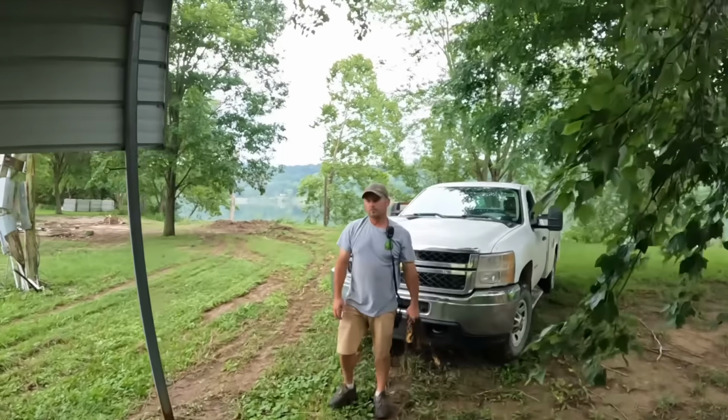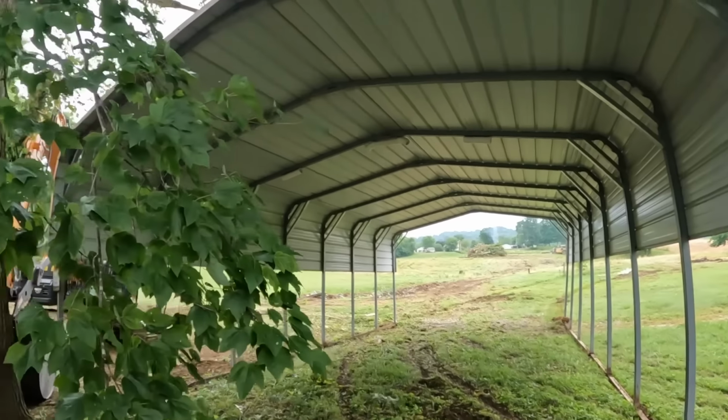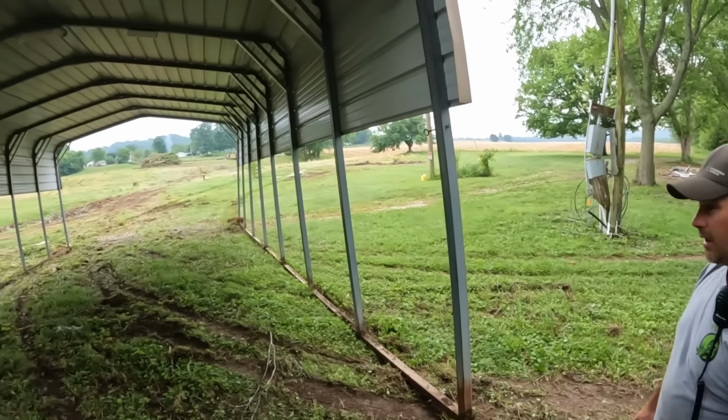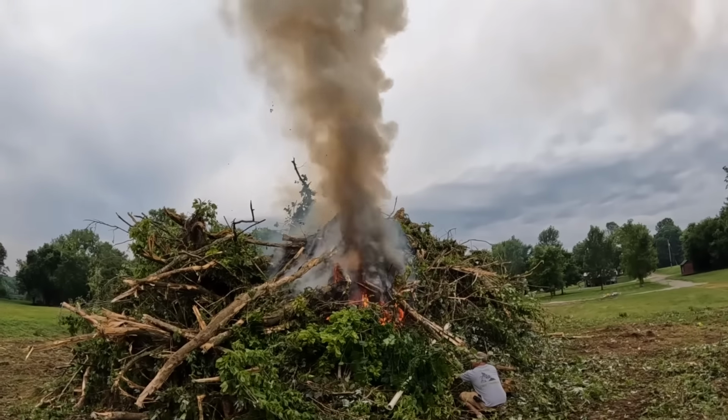I'm going to call that a success. Yeah, got it moved. It's all in one piece yet. Still standing, all in one piece. That bend down there in that bottom was already there before we done it, so yeah. We'll take that for a win. All right, let's go move some dirt. Oh yeah, I think she's going to go.